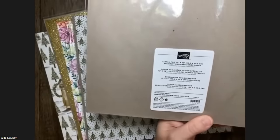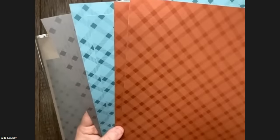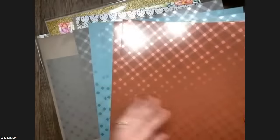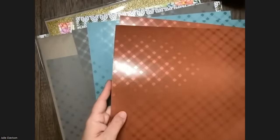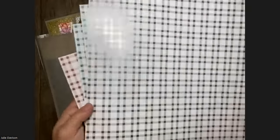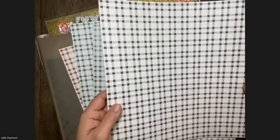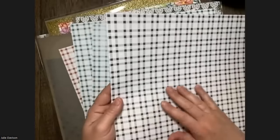So this first one's called Tartan Foil. It's item number 162332. This is a gorgeous foil designer paper, and it comes in the colors Pebbled Path, Lost Lagoon, and Copper Clay. You get 2 sheets of each color, and they're double-sided. One side is very glossy foil, and the other side is white and also has a foil kind of finish. I guess the right word would be coated. It's not matte like regular designer paper.